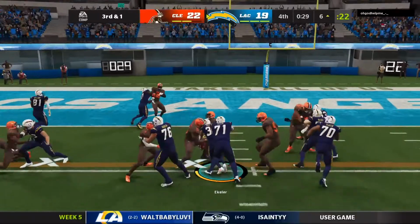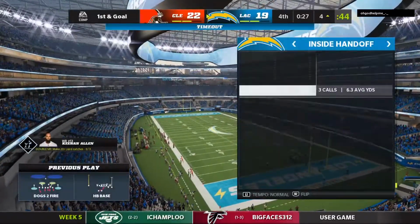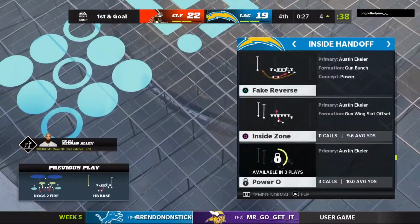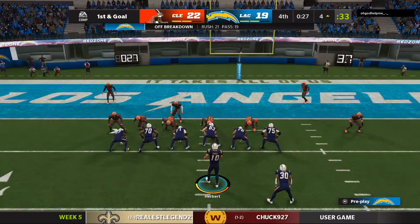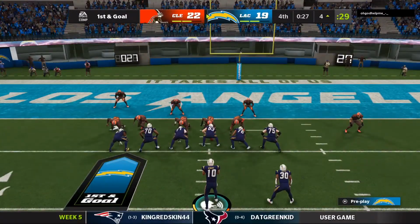On the give, this is Eckler. And he's able to pick up the first before he's brought down inside the 5 at the 4. Now the offense is going to use the first of their timeouts as they'll stop it with 27 seconds showing on the clock. Only way to get the lead here, of course, with a touchdown, and that's what they're gunning for on 1st and goal.